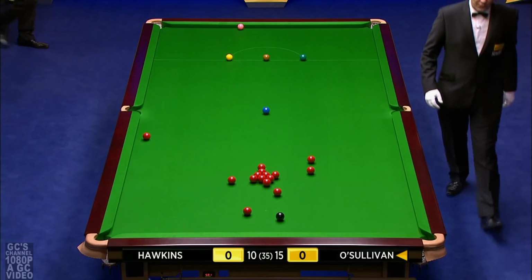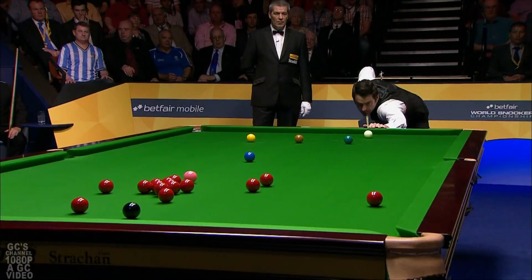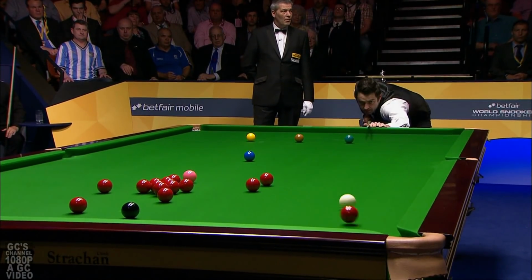Well, the first mistake of the evening has gone to Ronnie O'Sullivan, but he doesn't appear to have done any damage. Missed the long pot by quite a long way, but unlucky to go in off.